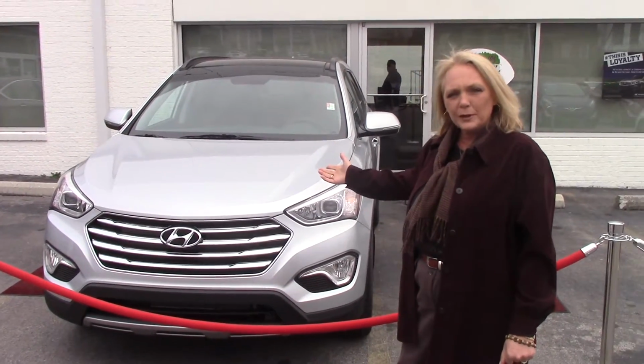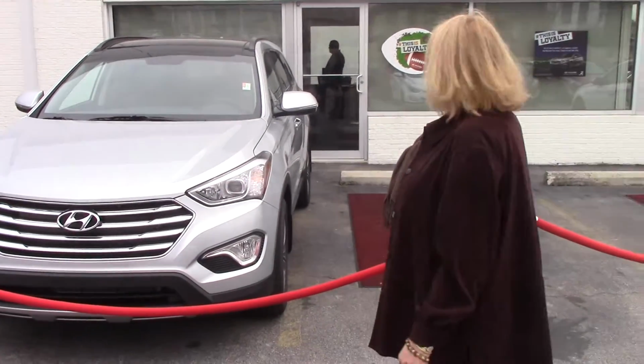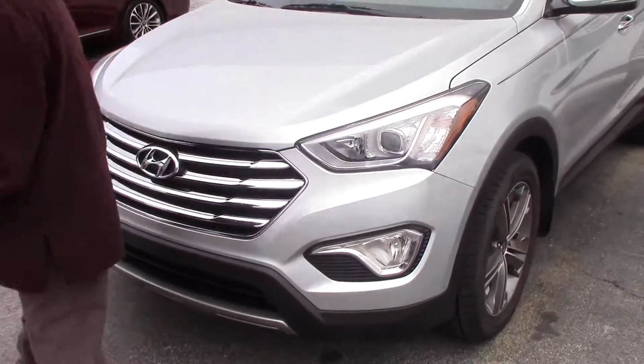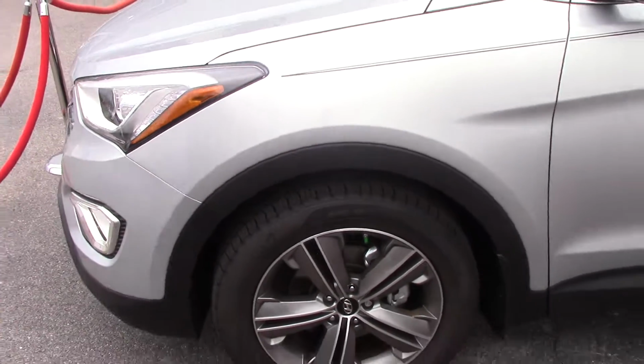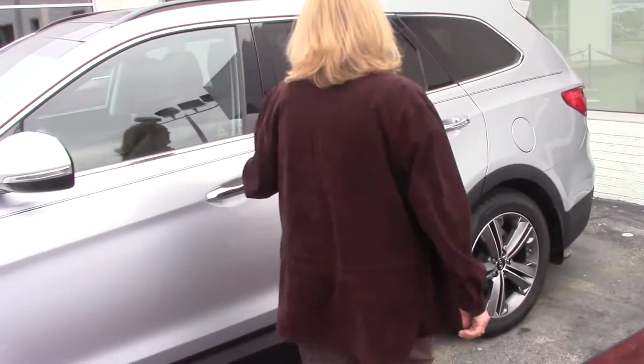So I wanted to show you a little bit about the Santa Fe Limited that maybe you could share with your lovely wife. Here at Tameron, we're ready to roll out the red carpet, especially for our loyal leasing customers. This is the all-new Limited Santa Fe 2015.